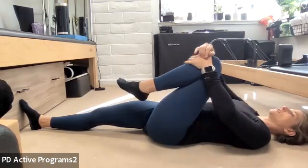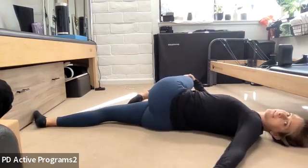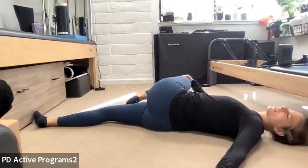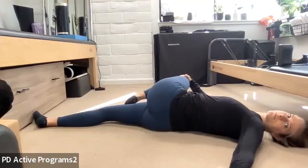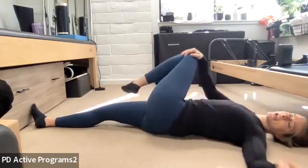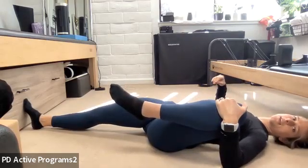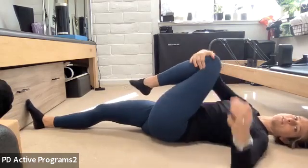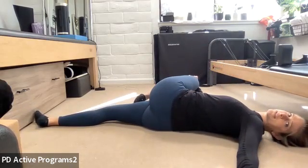Pass the leg over to your right hand. Let your body roll over a little bit on the left side. Keep your left shoulder down. Pass the leg back over to the side. Left hand, open up your leg and your hip, and then over to the other side. Push off the ground a little bit and go into a little twist. You should feel a stretch in your low back.